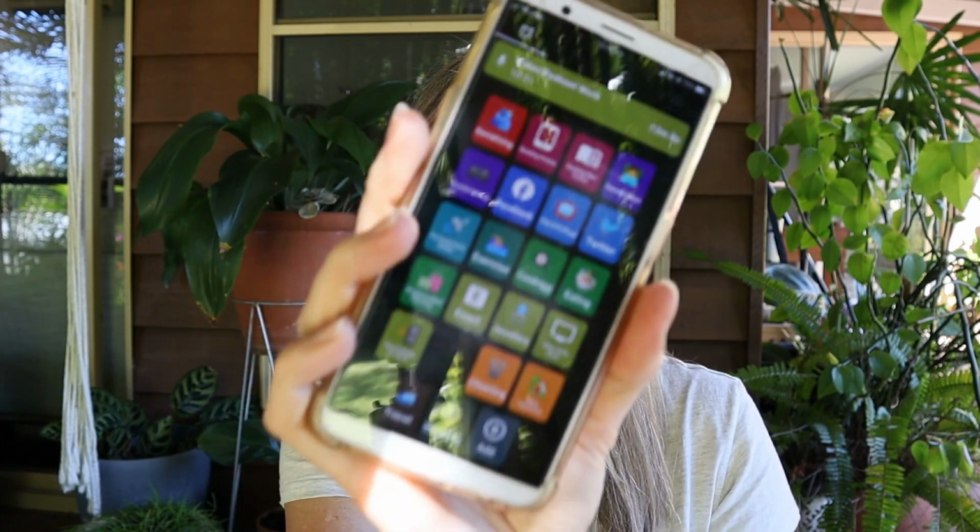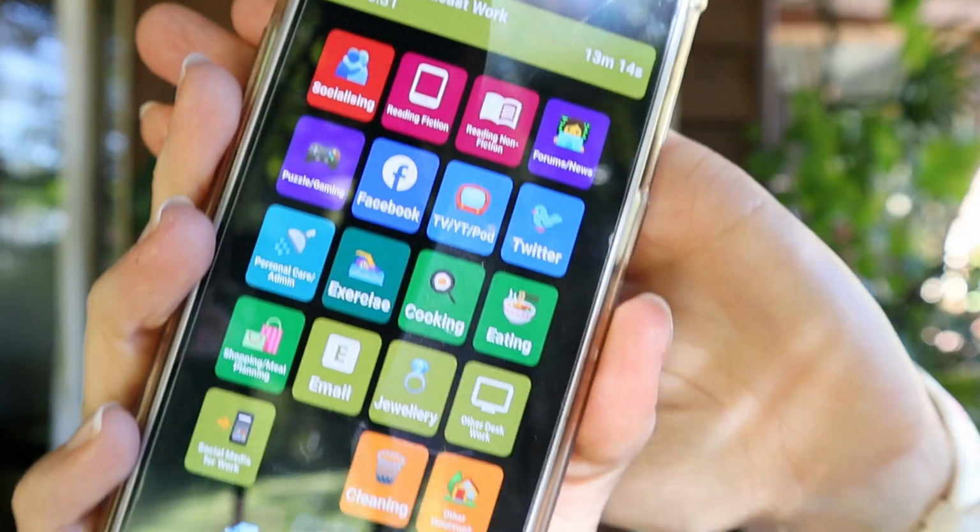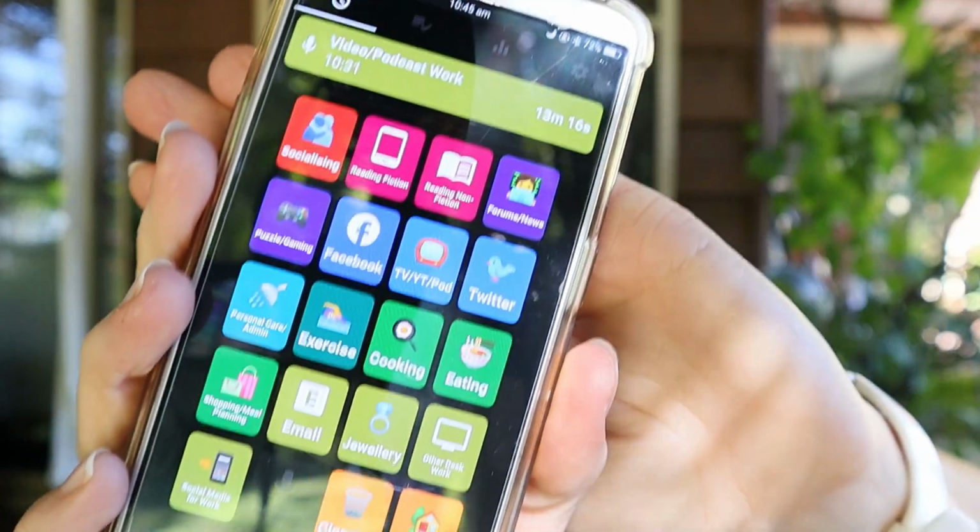So I think it was easier to go with a simple one. You don't need to log in or anything. It doesn't ask for any personal details. You just install it, set up your rules, set up all of your different activities, and boom, you're done and you're on your way. So you can see a bunch of mine on here, and you can see right now I'm doing video podcast work, and then all of the other things that I've chosen to track are on there as well.